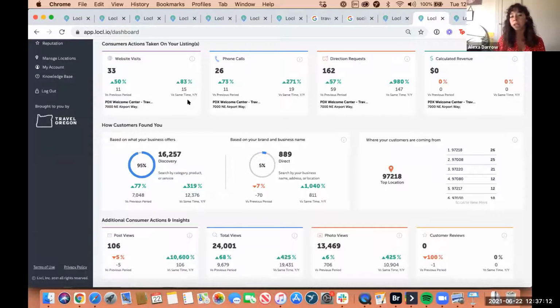The two things that we really like to focus on are the discovery traffic here and the direct traffic. With your discovery traffic, this is going to reflect basically all of the optimization work that we just went through with those photos, with the posts, et cetera, because this is showing how people are finding you based on what you're offering. So if you're a restaurant and you've done the work inside of Locl to upload some photos of your new brunch menu, you've posted about your new brunch option on the weekends, you've responded to the reviews that have come in from the launch of brunch, then you'll start seeing an increase here in this discovery traffic.